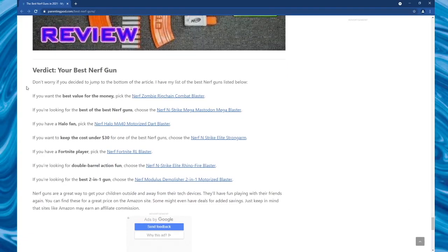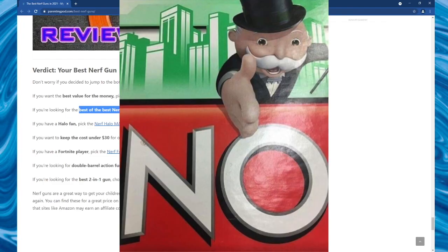Your best Nerf gun. Don't worry if you decided to jump to the bottom of the article, I have my list of best guns listed below. If you want the best value for the money, pick the Rip Chain.